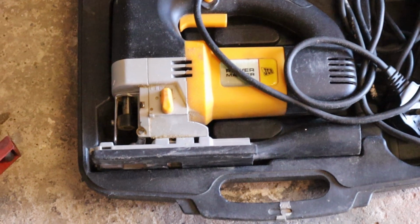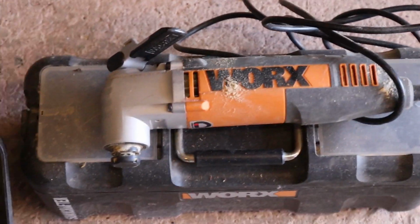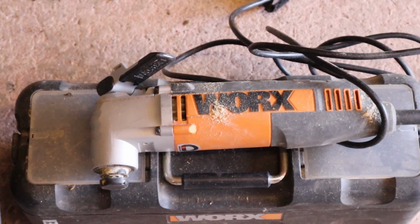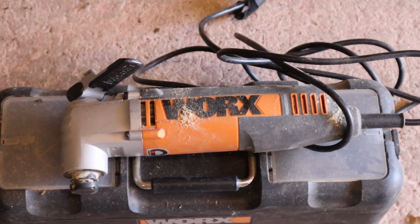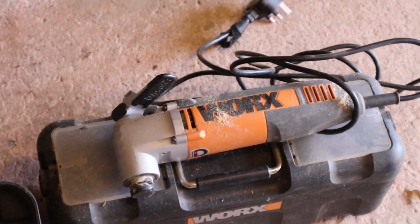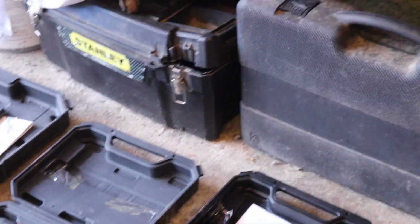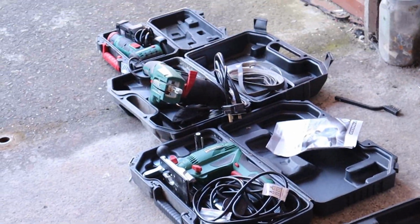It's a JCB jigsaw and a Works mains powered multi-tool. Again, if I didn't already have the Works, I would get the Lidl Parkside multi-tool, the battery operated one. It seems well made and good value. So that's about it. That's all the Lidl tools I've got, all locked securely away in the garage, and I've used every single one of them. Some of them not so much.